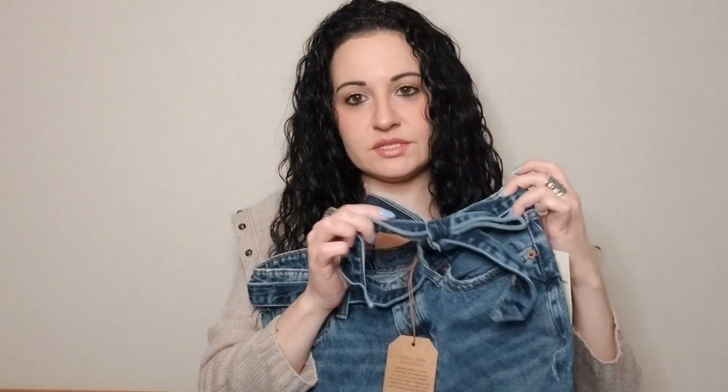Next up we have another pair of jeans from Lucky brand, which I absolutely love. Love, love, love Lucky brand. And they have a cute little belt top here.